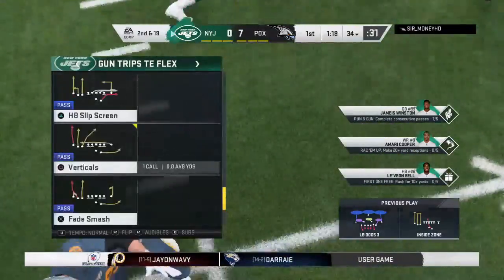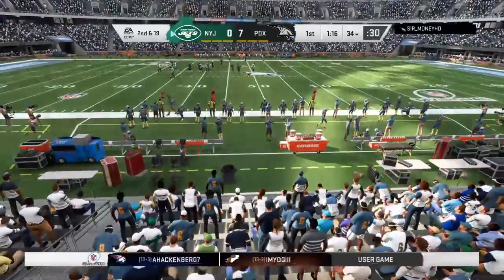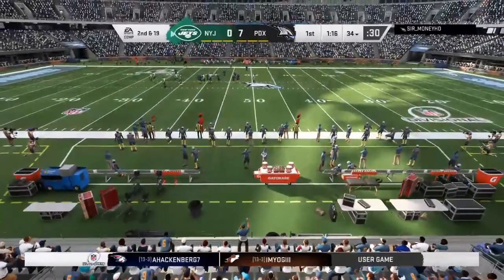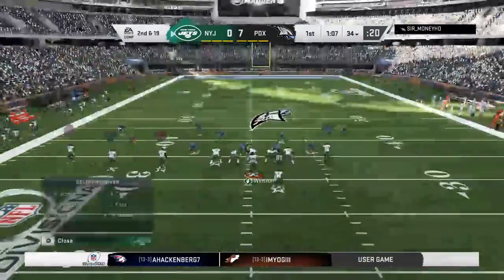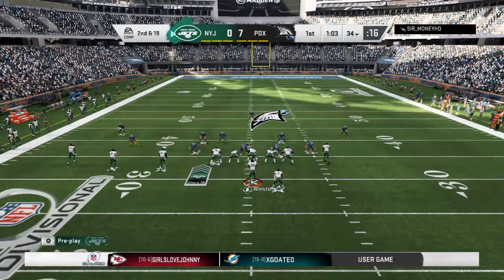Anytime you call an inside running play, you just know there should be a lot of congestion there. You're counting on your offensive line to take control of the line of scrimmage. That didn't happen in this case, and that play got bottled up. 5 on the 50.